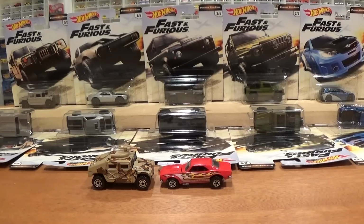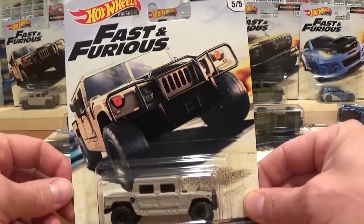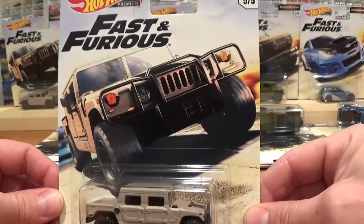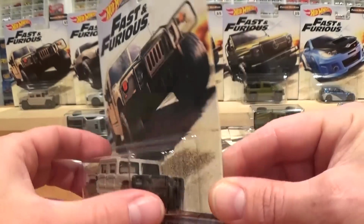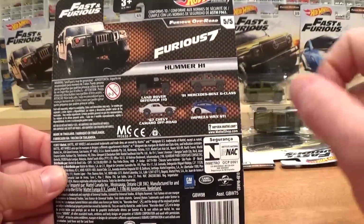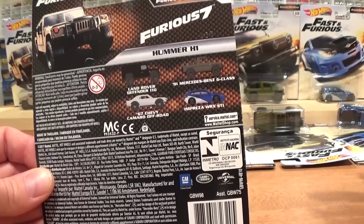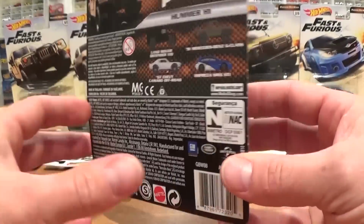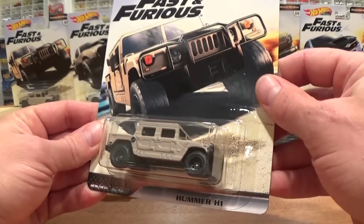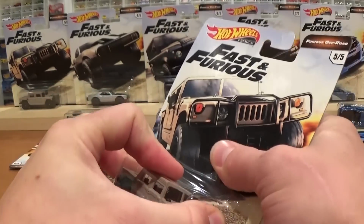First up, we're going to open the Hummer H1. This is number 5 out of 5. And we'll take a look at the artwork for each of these vehicles as I open them up. It's pretty cool, obviously, as you can see. On the back, you've got pretty much standard artwork for all 5 vehicles in the set. It's going to show 4 out of the 5 vehicles that will be needed to complete the set, and that depends on which vehicle you are actually looking at. The Hummer H1. Let's get it out of the package.